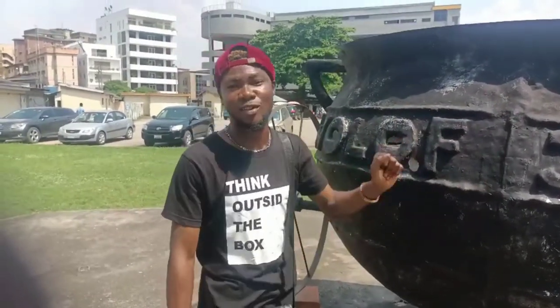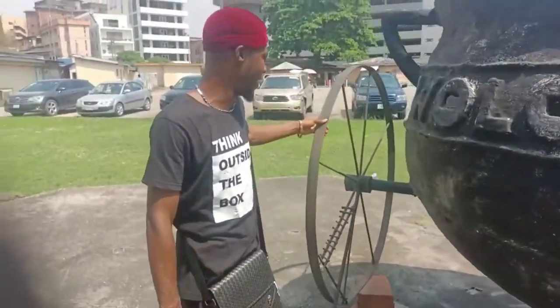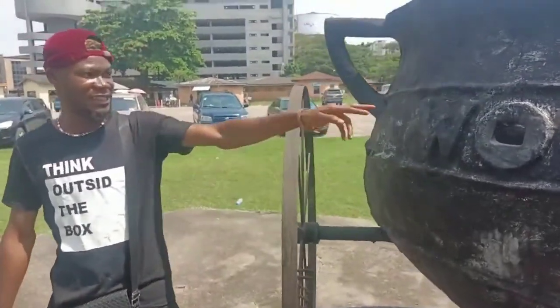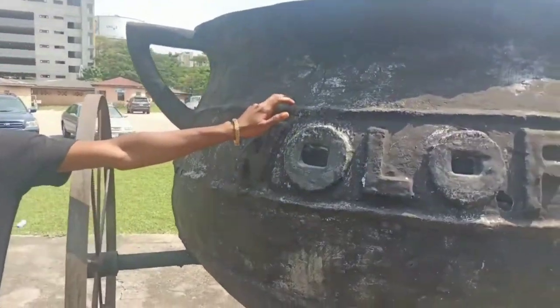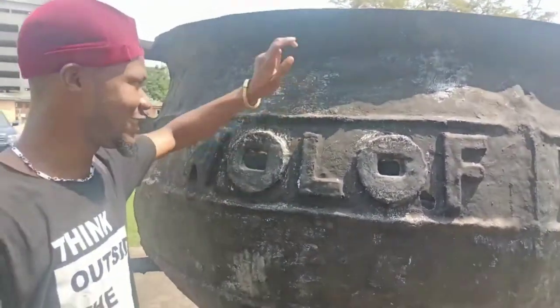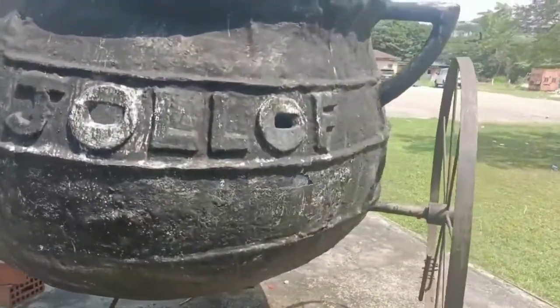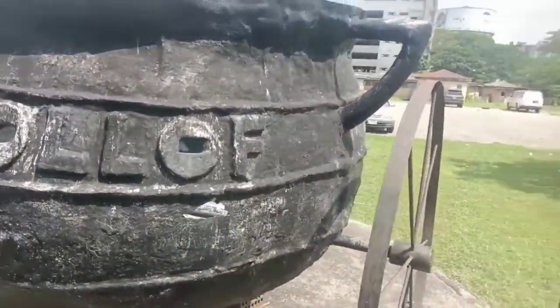Jollof pot, Nigerian Jollof rice, is the best all over the world. Yes, while this part is made of iron, but this pot itself, looking at it, it looks like an iron pot. But no, it is not. It is plastic.